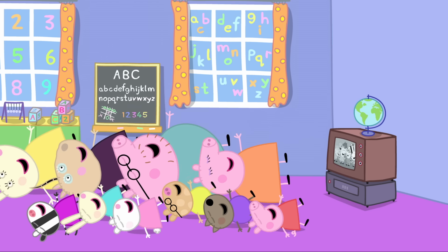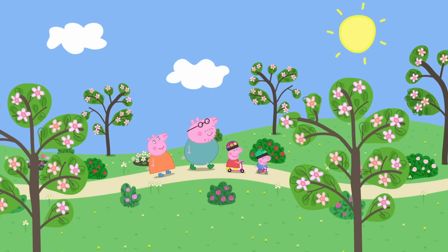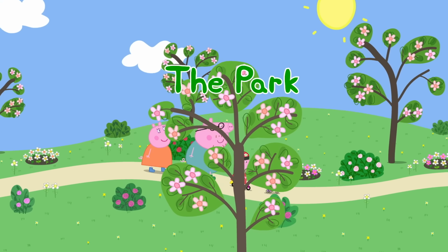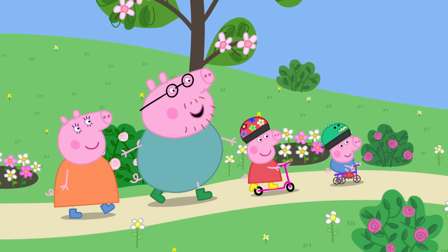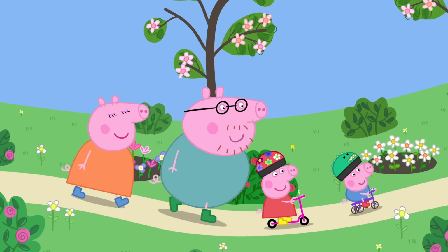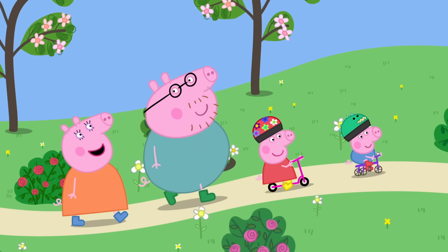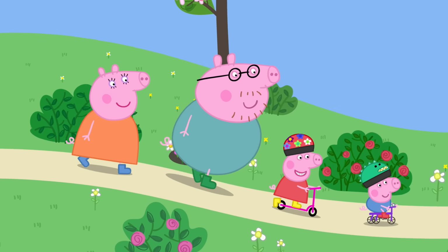Making time capsules is such fun. And finding them is even better. The park. Today, Peppa and her family are at the park. There are so many fun things to do in the park. What shall we start with? Let's go to the little bridge and say hello to the ducks. Quack, quack. Yes, the ducks.